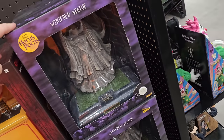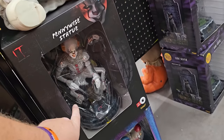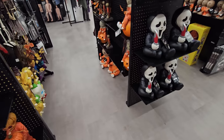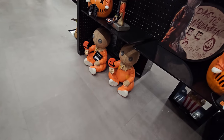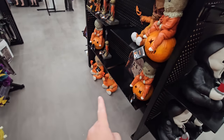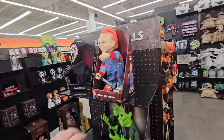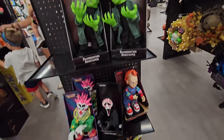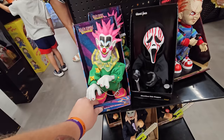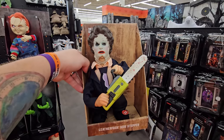We got the Hocus Pocus Winnie statue here, as well as the Pennywise statue over here. That's pretty cool. Oh, and I was wrong. Look at this, guys. They actually do have the Sam Tiny Terrors down here, hiding under the bottom shelf. They have plenty of Sam sidesteppers. We got the Chucky sidestepper, the Ghostface sidestepper. We have Frankenstein sidesteppers, and the Spiky sidestepper. Oh, and we have the Leatherface sidestepper.